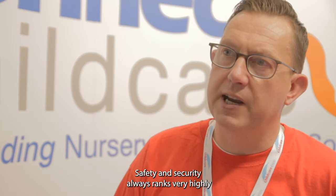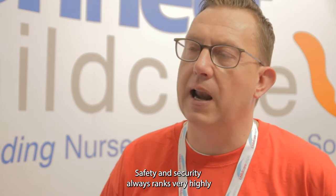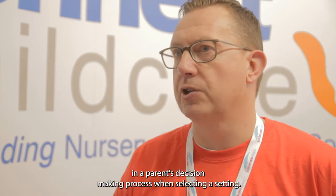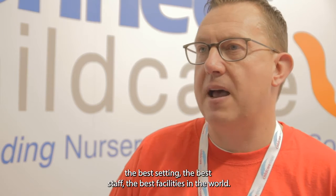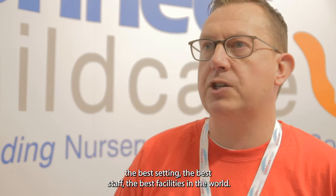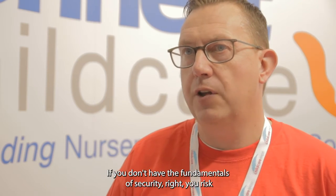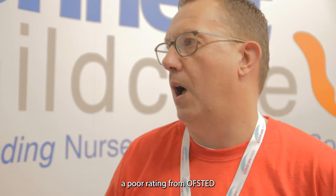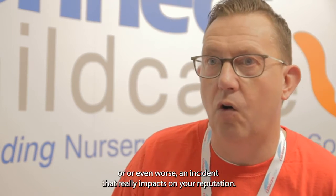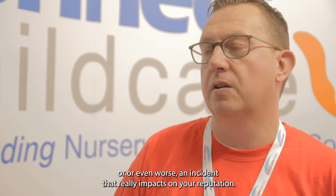Safety and security always ranks very highly in a parent's decision-making process when selecting a setting. Not only that, you could have the best setting, the best staff, the best facilities in the world. If you don't have the fundamentals of security right, you risk a poor rating from Ofsted or even worse, an incident that really impacts on your reputation.